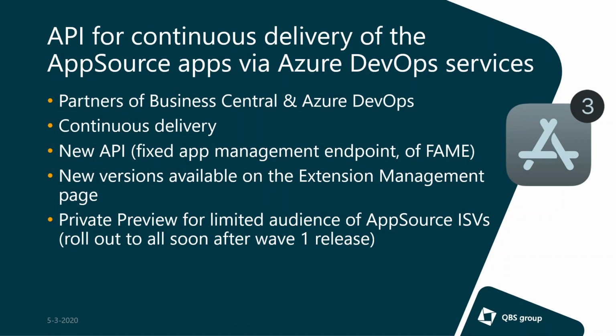Another key takeaway is the new capabilities given by Microsoft to the ISVs or the partners having an app on AppSource, because they released a new API that you can use, and with that, new versions of your apps on AppSource will be made available to the customers.